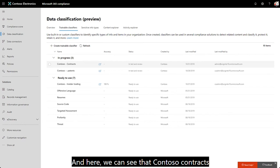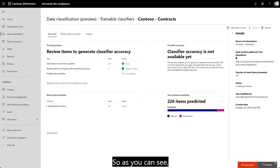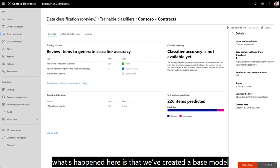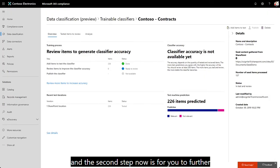And here we can see that Contoso Contracts is now in progress, and it's ready for me to test and review. Let's kick that off. So as you can see, what's happened here is that we've created a base model, and the second step now is for you to further refine and test that model. We'll need to point to another site to validate and provide feedback to that model. So in that way, we're improving accuracy.